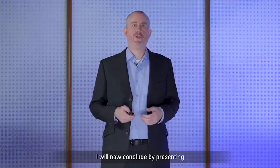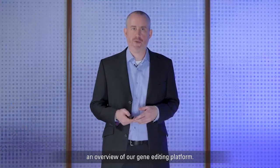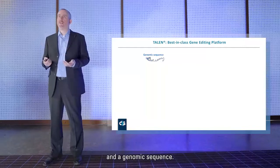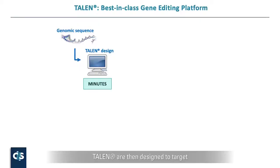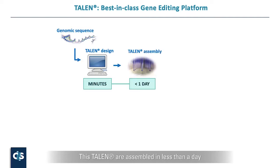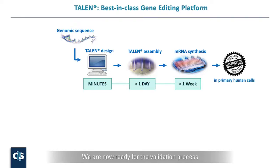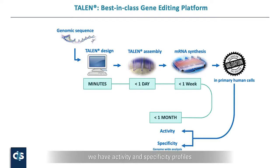I will now conclude by presenting an overview of our gene editing platform. Everything starts with a cell engineering project and the genomic sequence. TALENs are then designed to target this genomic sequence within minutes. These TALENs are assembled in less than a day in high-throughput formats. And the mRNA encoding these TALENs are then produced in less than a week. We are now ready for the validation process in primary cells. Within a month, we have activity and specificity profiles, and lead TALENs can be identified for any desired applications.